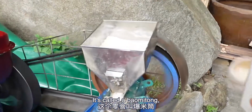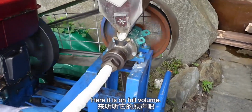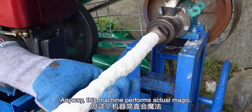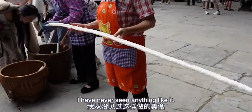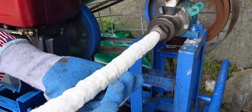It's called a bao mi tong, and it's made by placing rice and sugar into this very loud machine. Here it is on full volume. Anyway, this machine performs actual magic. One minute it's eating rice, and the very next it's pooping out this long tube of puffed rice. I have never seen anything like it. It was hypnotizing, to be honest.